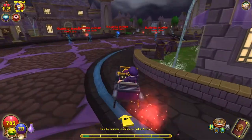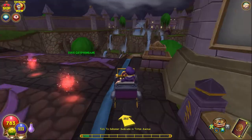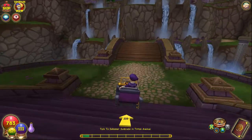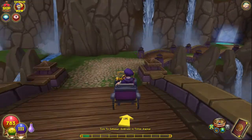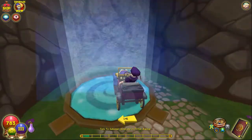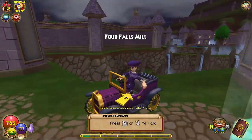Oh my goodness, lag. Frustrating. It's always pretty laggy when I first open Wizard 101 and go around town. Okay, so Somer Sunblade, I think he's the one who made us fight the Kraken. I think. Yeah, I'm right.